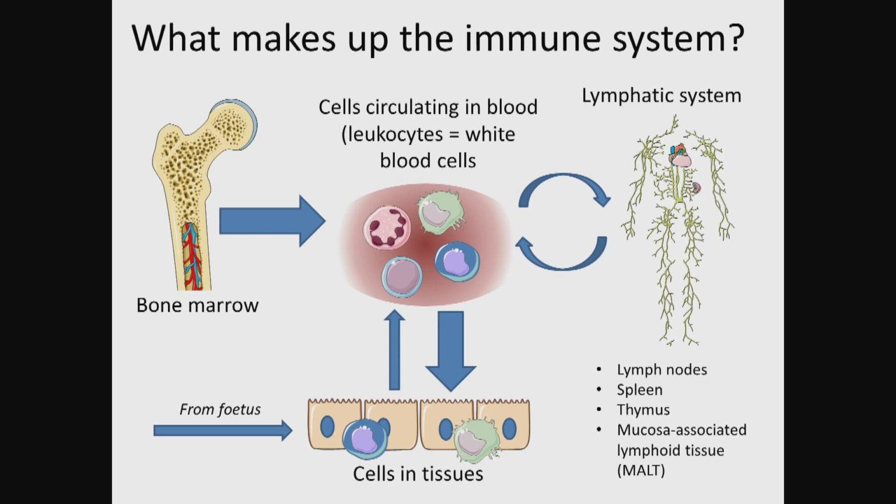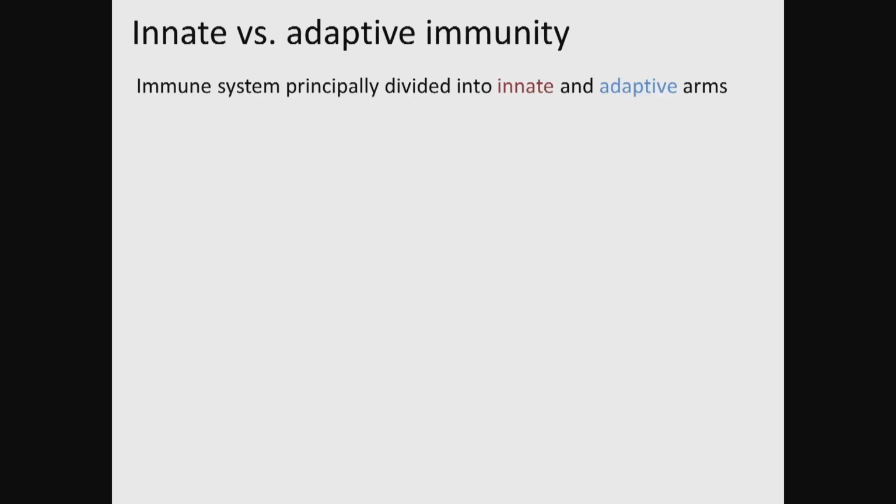Often it's unidirectional, so in the context of inflammation, cells move into the tissue but don't move back out again. But not all of the cells that we see in tissue come from the bone marrow. There are a small number of immune cells that you inherit from birth, and they stay within the tissues in which they develop, and those are often called resident immune cells.